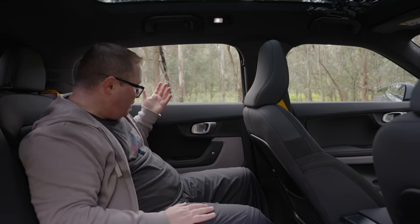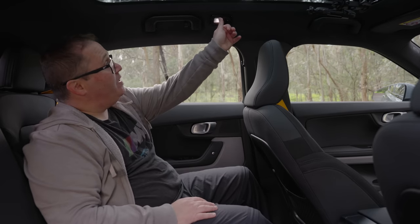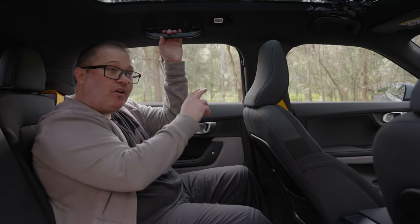In terms of features, fairly straightforward. There's a little pocket on the back of the seat. There's a light, which is nice. Again, that's just touch activated, turn on, turn off. Handles, and you've got this in the front as well.